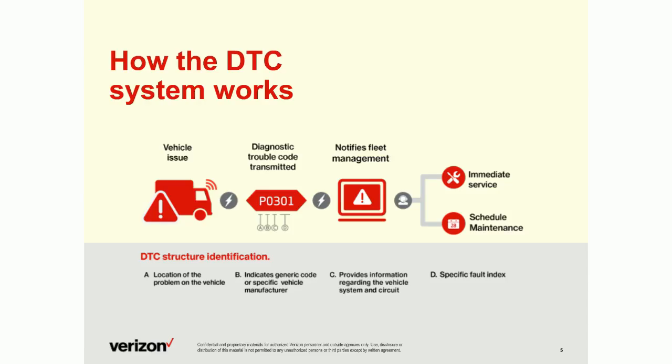How does that DTC system work? Well, most vehicles have an onboard diagnostic standard called OBD2 for light-duty vehicles. Heavy-duty vehicles use a JBus port, and they both capture engine information. These ports have the capability to diagnose both engine and emission problems. They're also monitoring parts such as the chassis, the body, accessory devices, as well as the diagnostic control network of the vehicle.